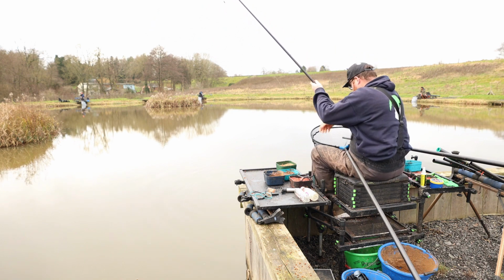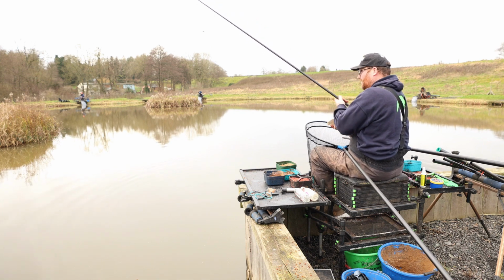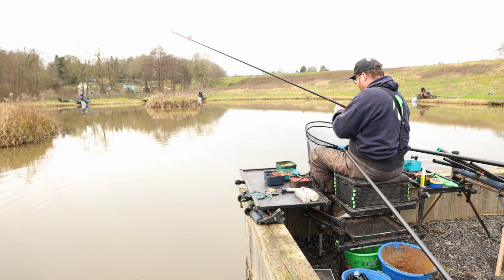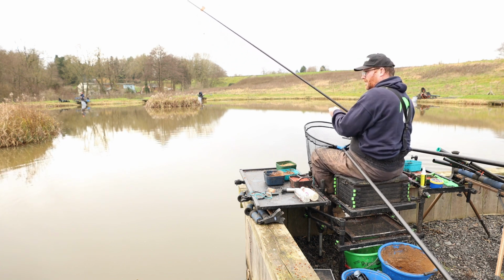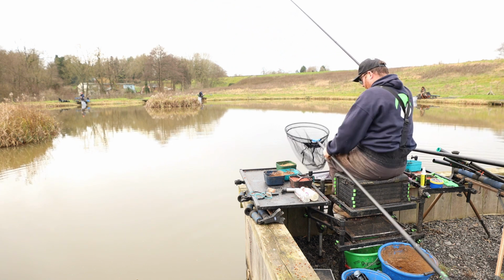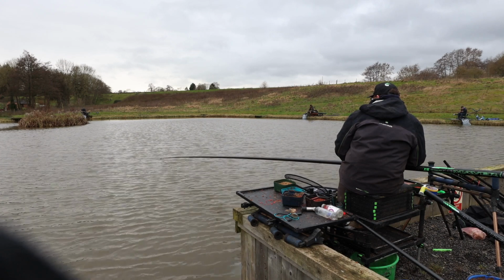Pounder, but it's welcome. So I've just caught a couple of skimmers on just single dead maggot. So all I've done is, rather than freeze them, just put them in a polythene bag, leave them in the fridge for a few days, and then just put them in a little bit of water, and they don't come back alive again.